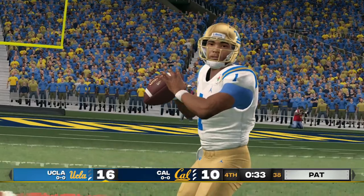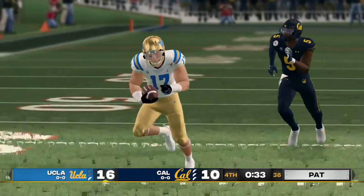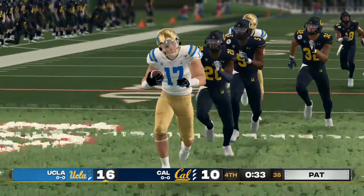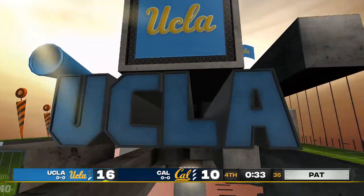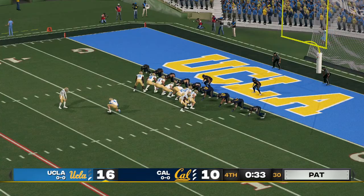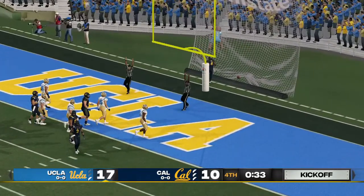I think the way that offense dug deep to get the lead here this late in the fourth quarter might translate over and give enough emotion to their defense to win the football game. And he converts the extra point.